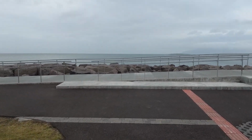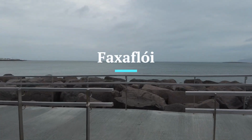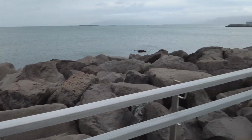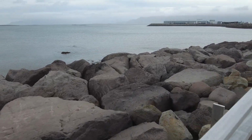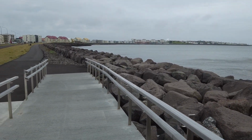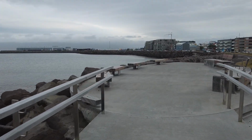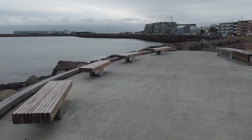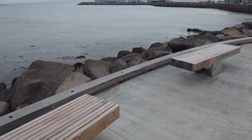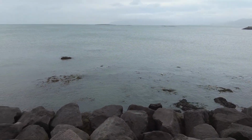Okay, so I'm going to show you the bay. Again, the bay is called Faxaflói. I'm here on top of a bridge. Let me show you the bay at the top of the bridge. Let me go up to the top of the bridge. Okay, so here are some benches to sit down, to relax. And here is the bay, Faxaflói.